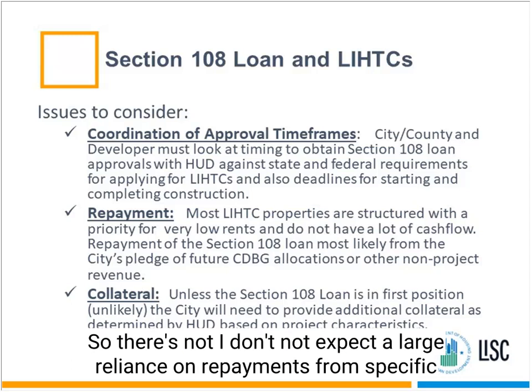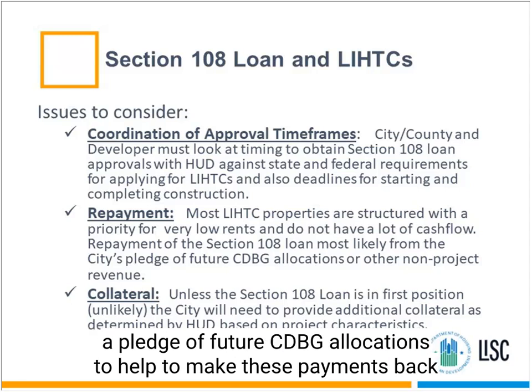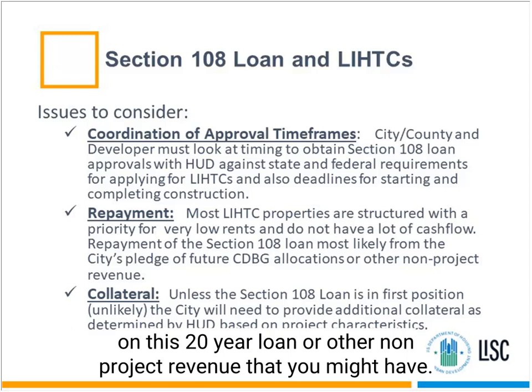So do not expect a large reliance on repayment from that specific project, and each grantee and city needs to acknowledge the fact that there will be a pledge of future CDBG allocations to help to make these payments back on this 20-year loan, or other non-project revenue that you might have.